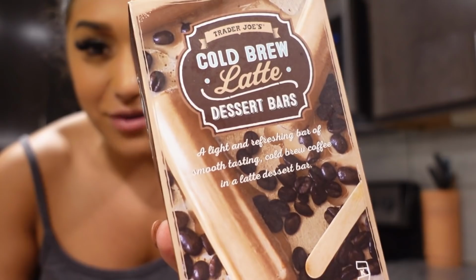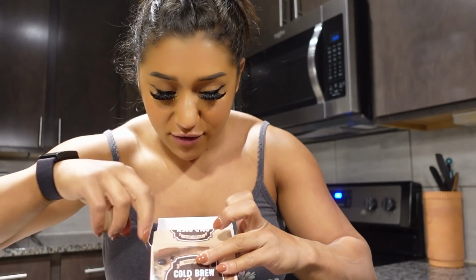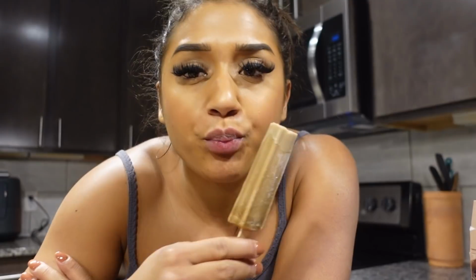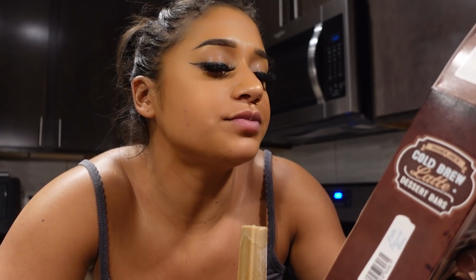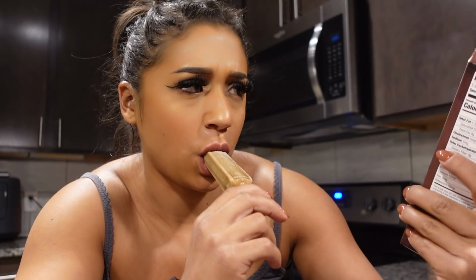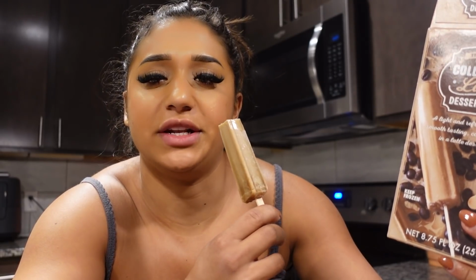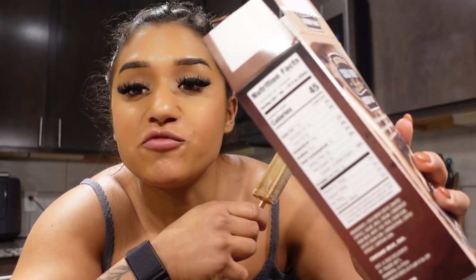For dessert, we are having one of these cold brew latte espresso bar desserts. One is 45 calories and they come with 5. So let's see how good these really are. Ooh, it's hard. I'm not impressed. Disappointment. It could be a little bit sweeter, but then again, it is a low-calorie bar, so.